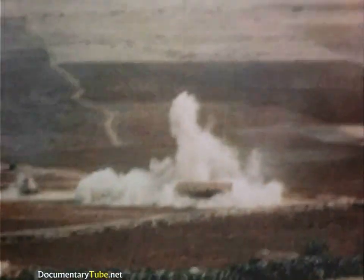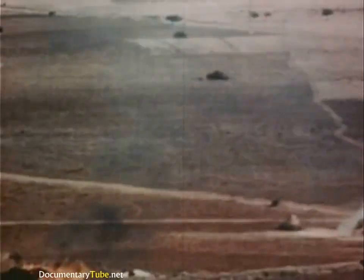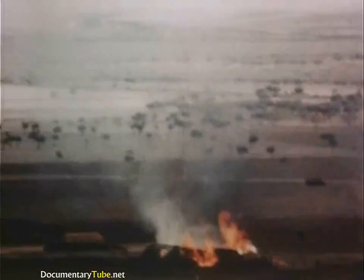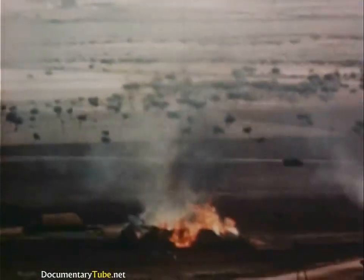A direct hit on an enemy 88mm gun position. Black smoke indicates the end. Enemy prisoners are brought in under guard. Note the 2 guards following in the rear.